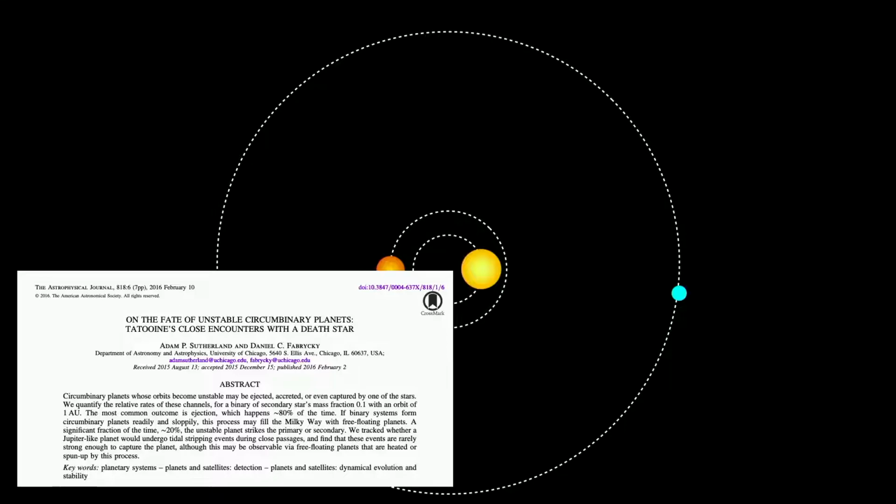So in this paper they really pushed it far, because they say, "On the fate of unstable circumbinary planets, Tatooines: close encounters with the Death Star." So they put in two references to 1977 movies, Close Encounters of the Third Kind by Steven Spielberg and Star Wars by George Lucas.